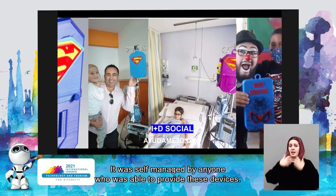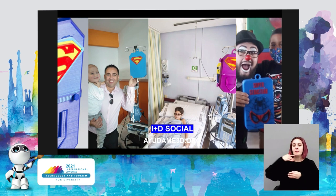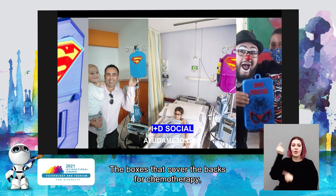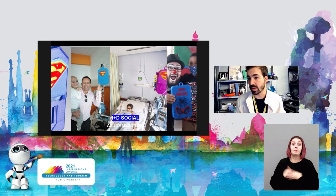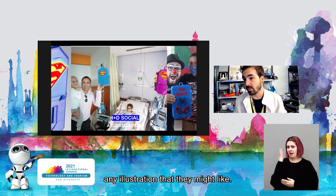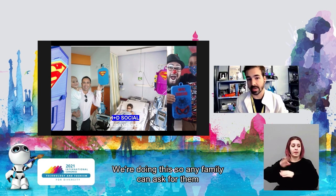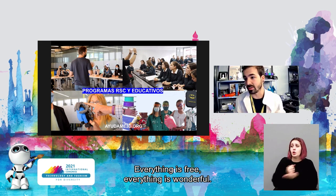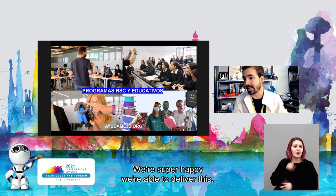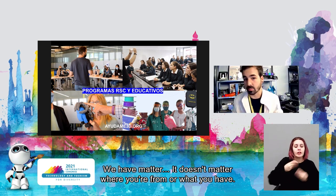It was self-managed by anyone who was able to provide these devices. These are bags that cover the bags for chemotherapy for children in hospitals, and we were able to print any illustration that they might like. We're doing this so any family can ask for them and we can provide them with it. Everything is free, everything is wonderful. We're super happy we're able to deliver this. It doesn't matter where you're from, what you have.